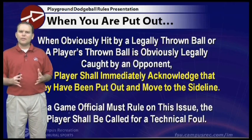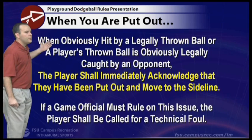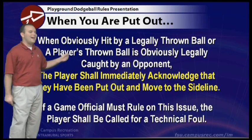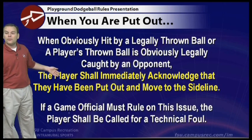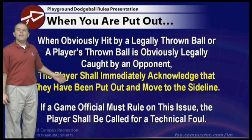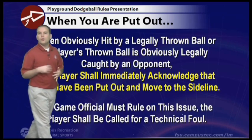Now, when you're obviously out, go out. That means if you're hit by an illegally thrown ball, or if your thrown ball is caught by an opponent. These are just obvious things. The player shall immediately acknowledge that they're out. That just means I've been hit, and then you go on over to the sideline as we just instructed and be ready for catch and return or help retrieve dodgeballs.